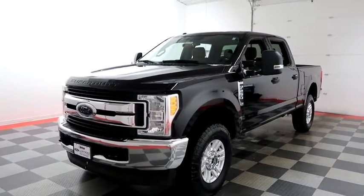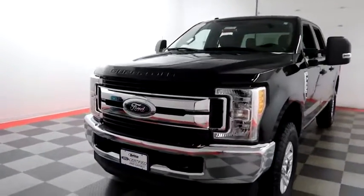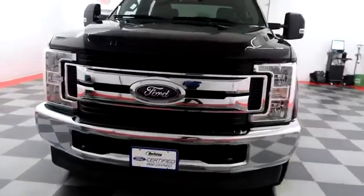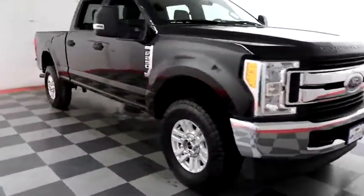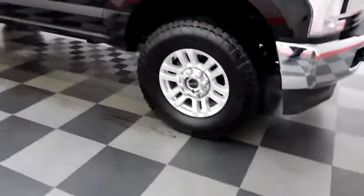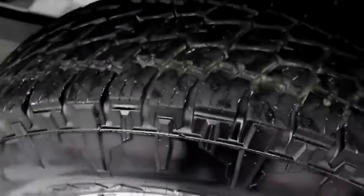Today we're going to take a look at a 2017 Ford F-250. Stock number is A6696. Starting right away up front, you have easy access heavy-duty tow hooks. A look down the passenger side, you have alloy wheels. Looking at the tread on the tires.